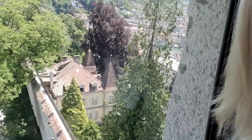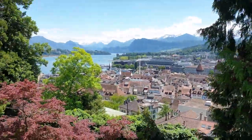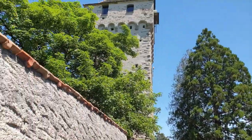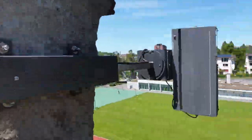Try and walk down that. We're walking from this tower to that tower. Let's see. There's a little field there. That's where the bell was in the corps. Security.